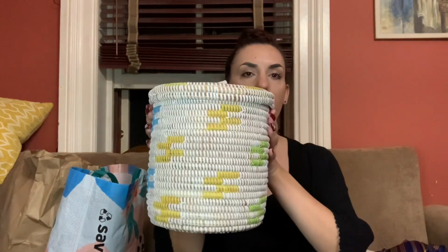Oh, okay. So the last thing that I got from that sale is this pretty basket. If you guys have been watching my hauls, you know I have a thing with baskets all of a sudden. So I got this. It'll go in my booth for probably about $20.